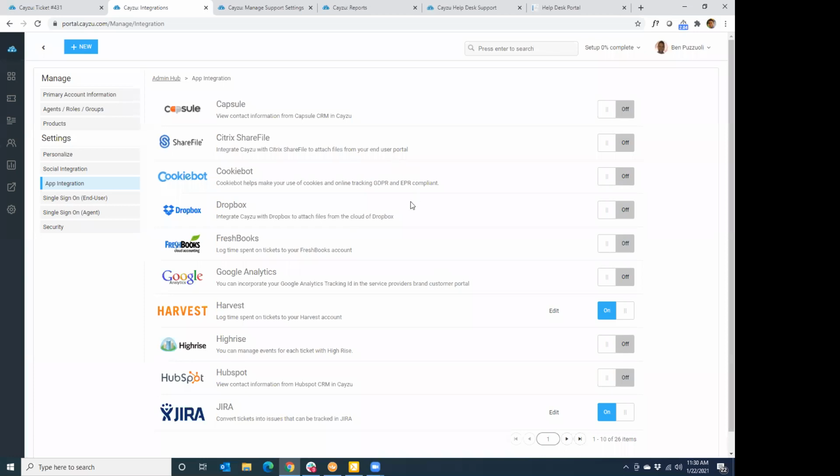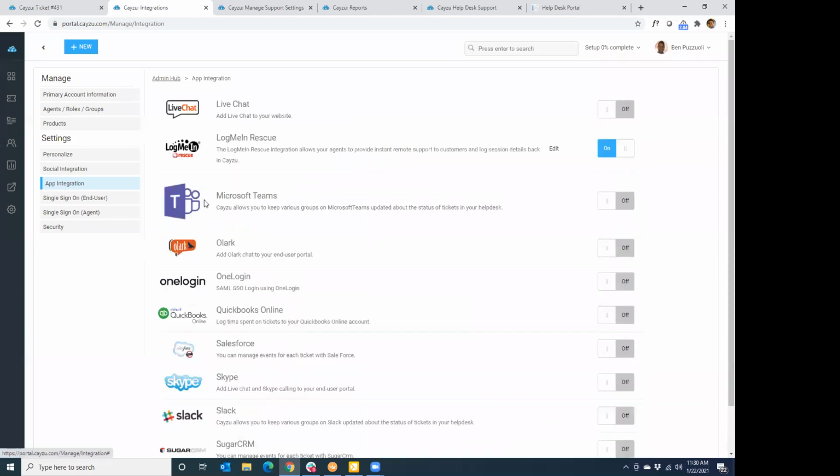Each integration will do something different. For example, Jira project management would link development tickets back to your support portal. Microsoft Teams and Slack will allow you to set up rules to publish ticket notifications into your channels or groups. There's everything from paid integrations to free integrations. If you don't see it on the list, let us know. It's probably already on our roadmap, but that should not stop you from suggesting it.